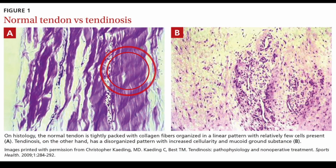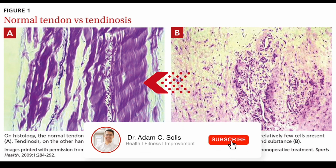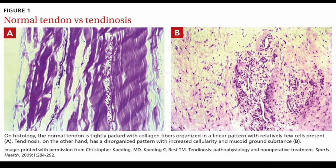Quick histology background: a healthy tendon is largely composed of type 1 collagen fibers, and type 3 collagen fibers are what they become in the case of a derangement or tendinosis. This transition from type 3 or deranged collagen fibers back to type 1 or orderly collagen fibers is what we're trying to do when we are resolving or fixing a tendinotic complaint. And unfortunately, that can take some time.